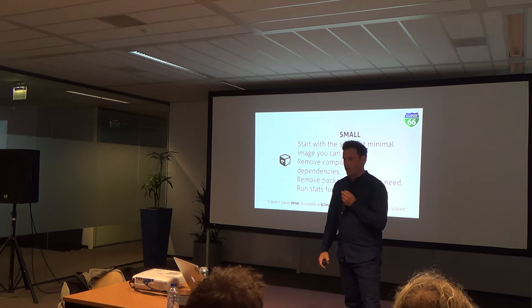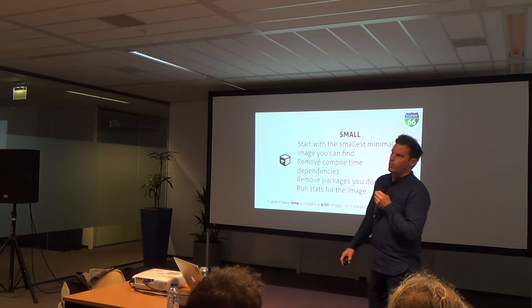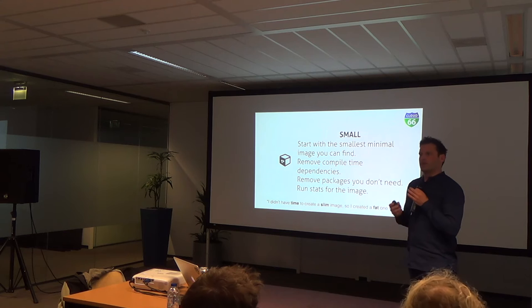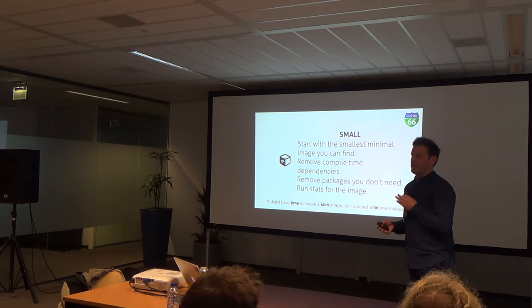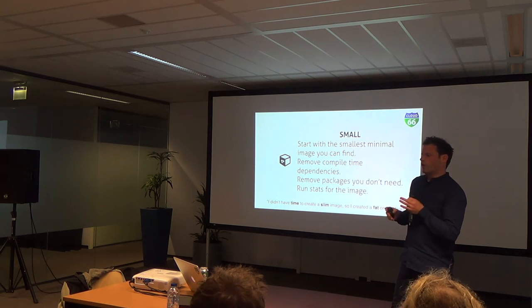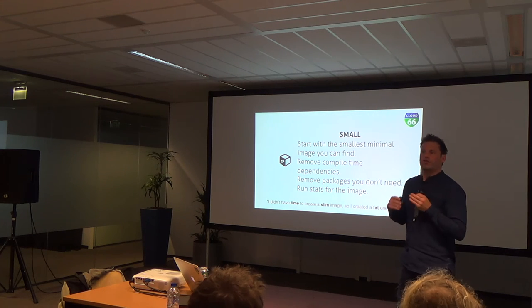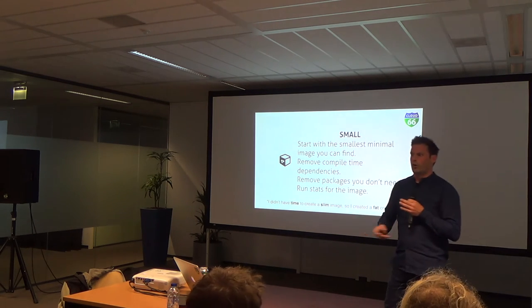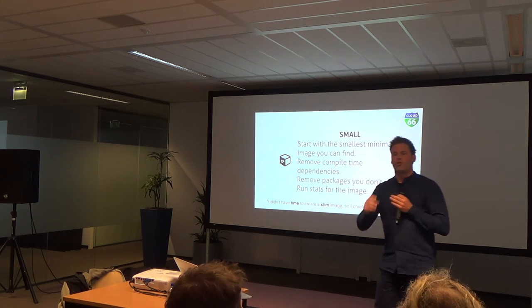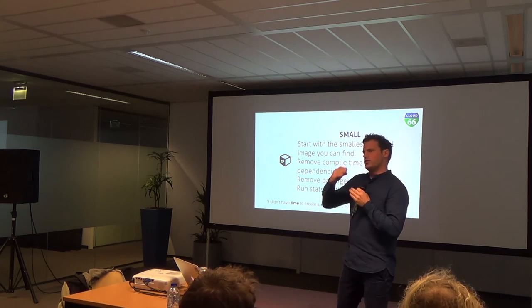So what do I mean with small? What I see in the wild, how people are using Docker images, is they're treating Docker as a VM. They try to do everything in a container, which is fine. But in the end, you just want to create the smallest possible image, because there's a lot of things you don't need for production. You don't need your compile libraries. You remove the compile time dependencies, you remove packages you don't need.